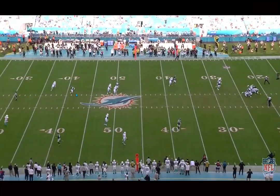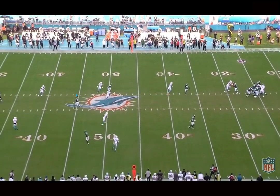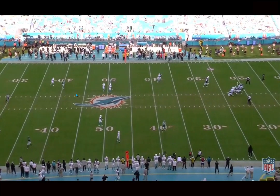Just good job being disciplined, good communication all around. Everyone's doing their job, staying in their spot, and no one's trying to chase anything extra that they don't need to. This is a much better sound defense from the whole secondary, and then specifically focusing on Brandon Jones. He's doing a great job at that.